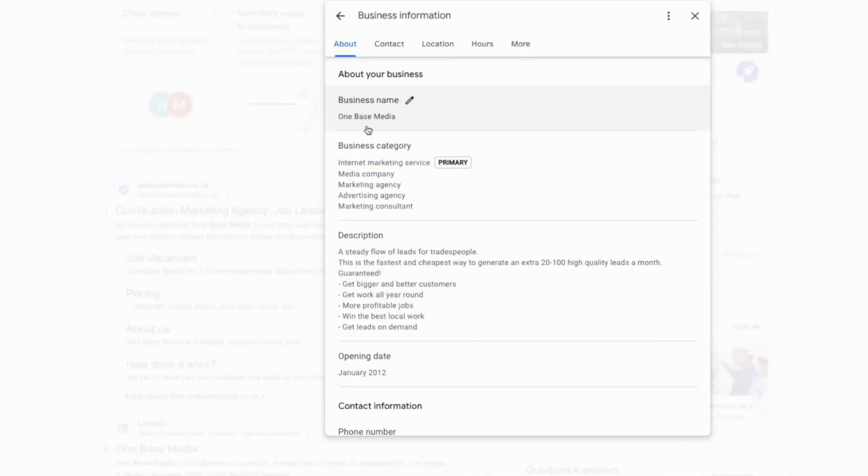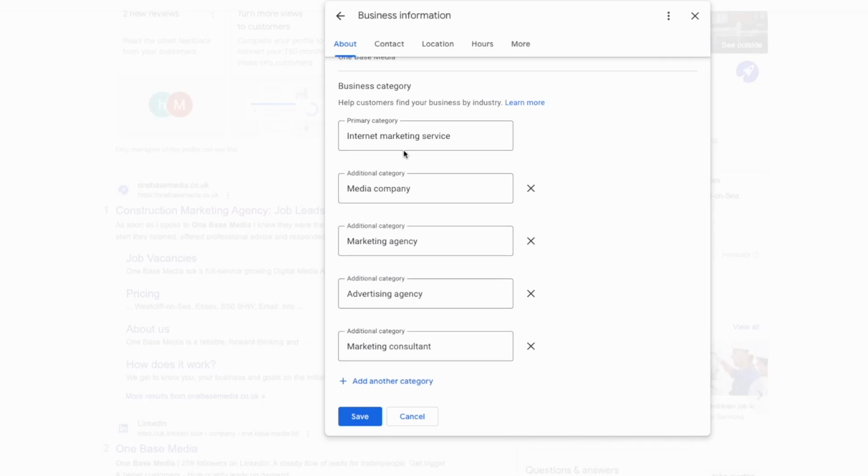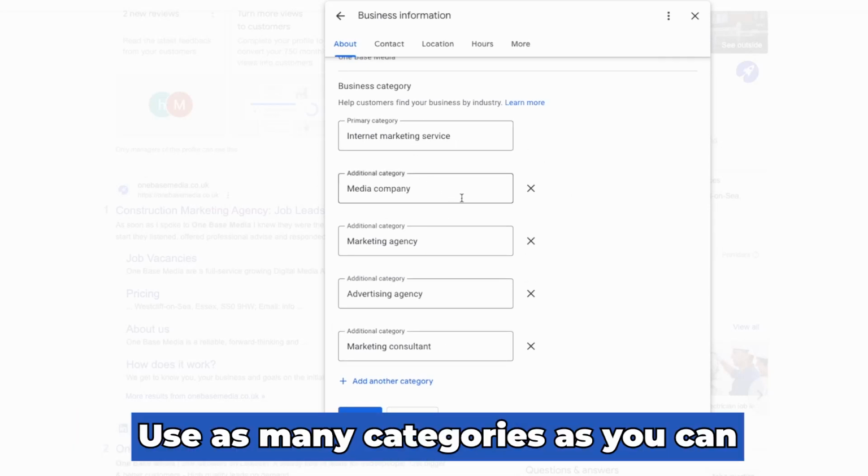Now for your categories. Google lets you place up to 10. There's some evidence to suggest that using just one has an impact on the rankings, but we found using as many as you can makes more of an improvement, and you will show in the top 3 of the map pack for more keywords. Make sure you definitely offer the service you are putting in the category though.